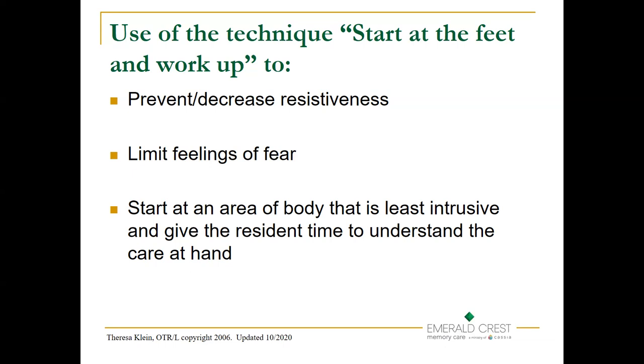We're going to want to start trickling that water on their feet, getting them used to the idea that we're using water, that we are washing up. Give them a chance to get comfortable with the temperature of that water, and work your way up to the rest of the body. Starting at the feet and working your way up works because starting down by your feet is a whole lot less intrusive than starting up with washing the hair.